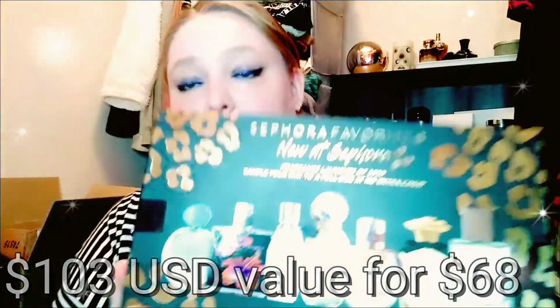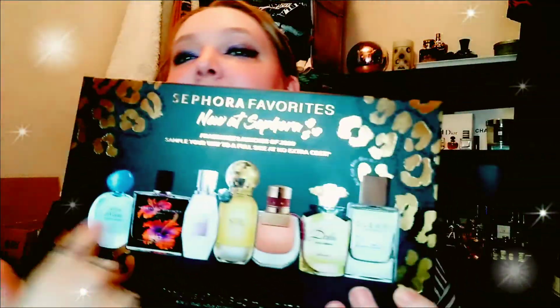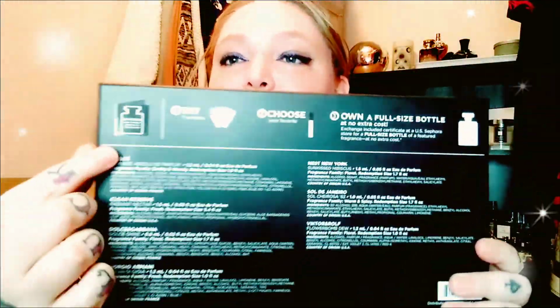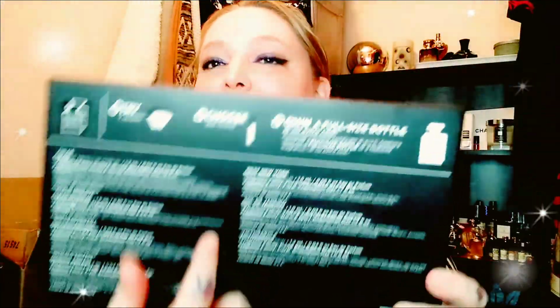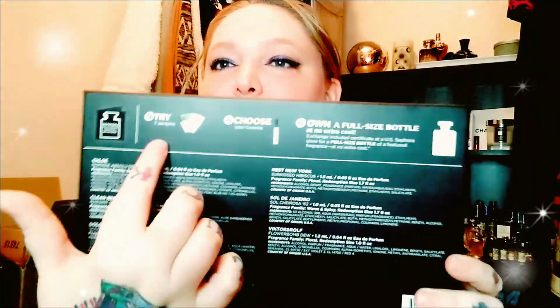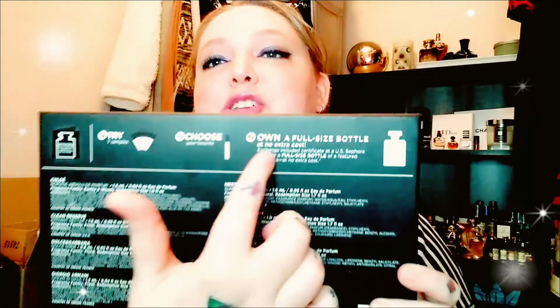it's otherwise the same as all of the Sephora favorite boxes. The scents that you can sample and redeem for are here on the front. They're also listed on the back with all of the different fragrances and the size of redemption. The instructions are here as well. You try your fragrance, you choose one, and you redeem in store for a full bottle at no extra cost.